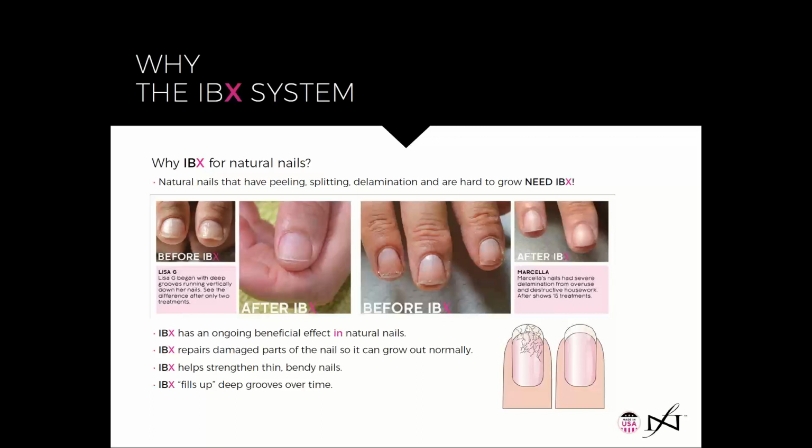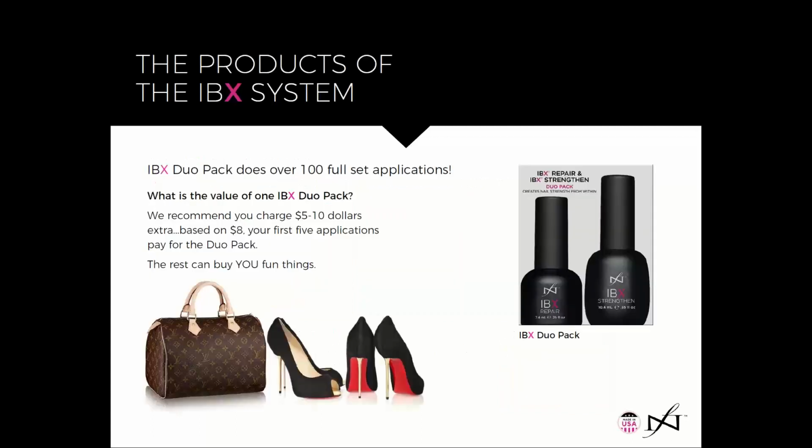For natural nails, splitting, peeling, delamination, nails that just have the hardest time to be able to grow out, we're going to build that nail from the inside out. And the great thing about it is that it's not an expensive service. We recommend a $5 to $10 charge, depending, and this little duo pack that you purchase will do over 100 full set applications.